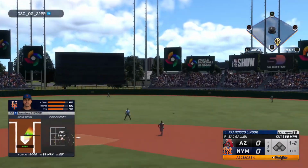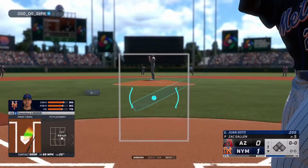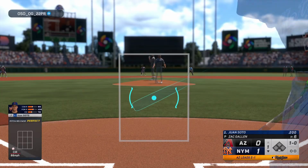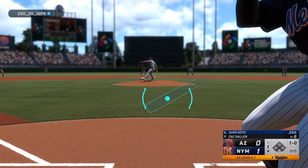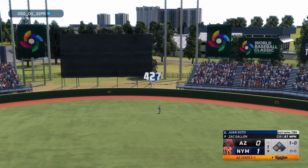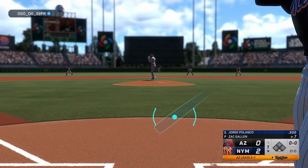Drilled in the air, high and deep right field. That's back there. And gone! A solo shot. Here's Juan Soto. Ball one there. And that one hammered. That's back. Out of here. They do it again. Back-to-back homers. The batter now, Jorge Polanco.